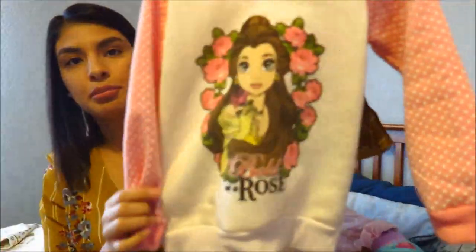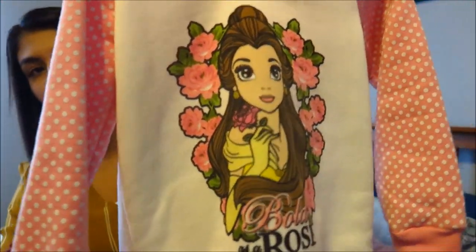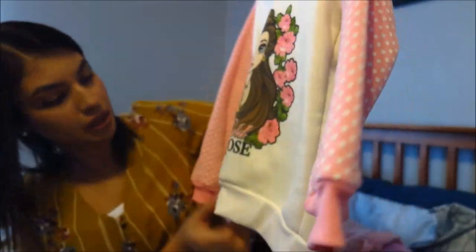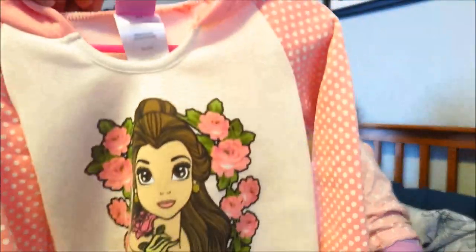And then I got these ones from Burlington online. I just thought they were cute. It's the Belle from Beauty and the Beast. She already wore this one and it has polka dots in the sleeves. And it says, bold as a rose. And it does have that soft material too, and it has a hoodie. And it came with the matching leggings with the flowers.